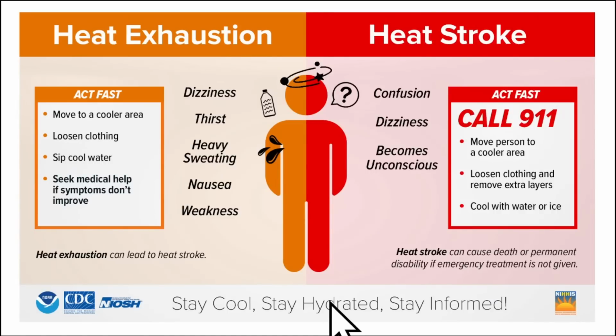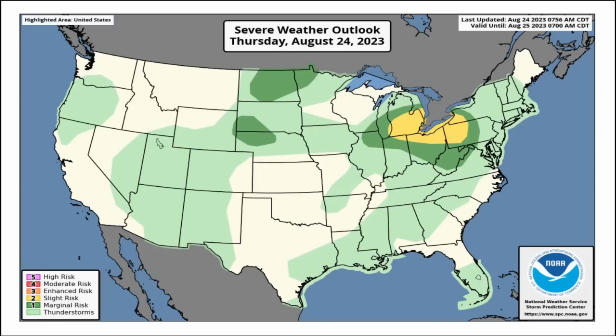Remember the difference between heat exhaustion and heat stroke. This is a major difference here. If you have any of the symptoms listed here for heat exhaustion, make sure to get into a cooler place, drink plenty of fluids, especially water. If you see any of these symptoms for a heat stroke, confusion, dizziness, or somebody becomes unconscious, call 911 immediately. Move the person to a cooler area and also apply water or ice because that is an emergency. So make sure you're looking out for those symptoms. Make sure to stay cool, stay hydrated, and stay informed on the heat over the next few days.